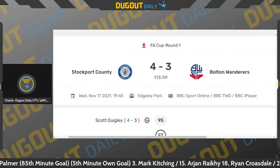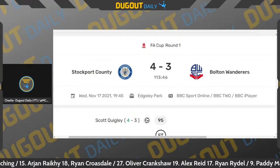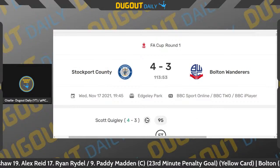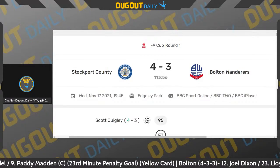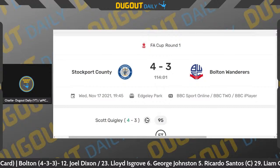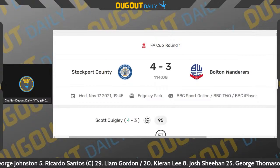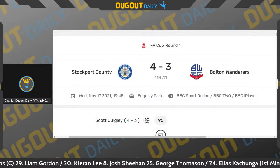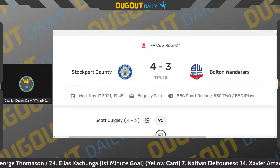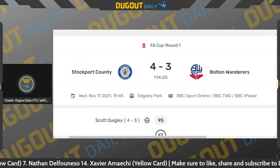That will be a free kick to Stockport with around 6 minutes to play. Can Stockport cause a shock? Madden tries to get it in the box. It is intercepted.